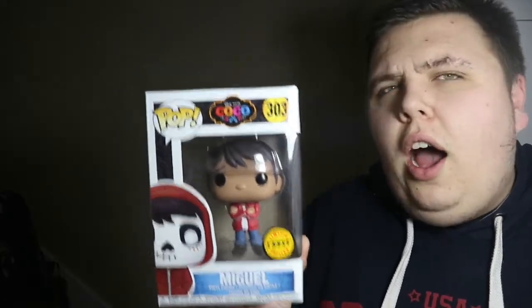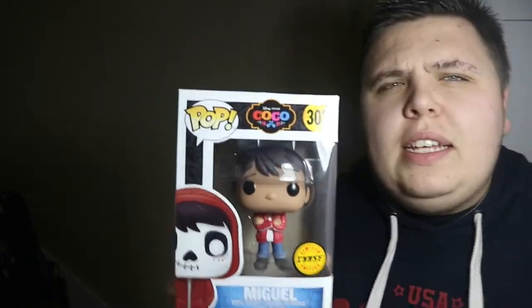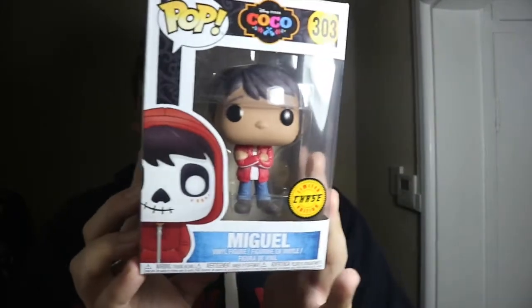And as you can see in the Disney store video, I did find a chase. It is this here. It's Miguel from Coco. I don't know this film. I think it's just being released here in the UK this week. I just saw a chase in the Disney store. They barely ever have pops. I couldn't believe it. So I just picked this guy straight up. Hopefully the film's good and I enjoy the character.